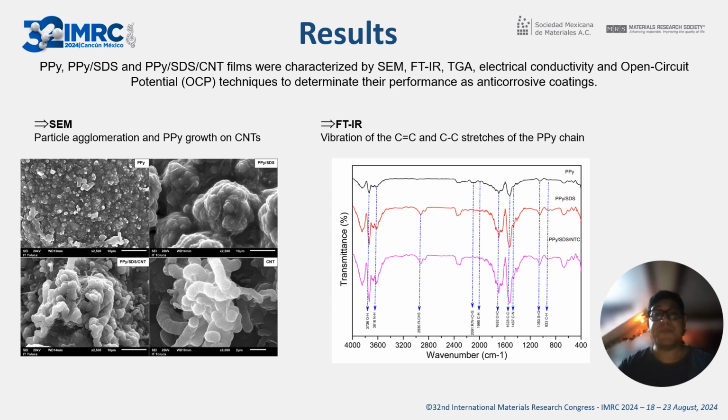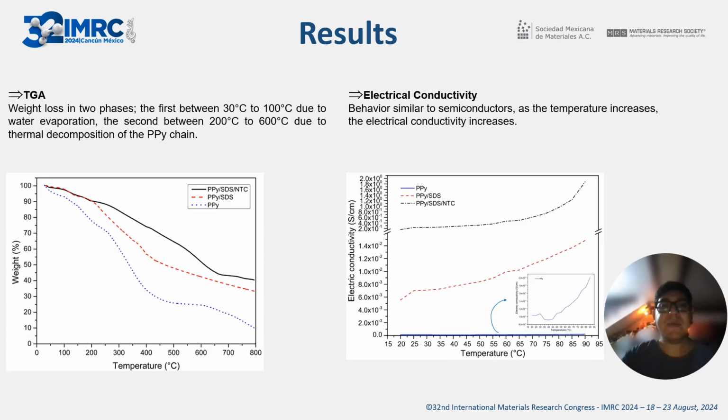The FTIR spectra confirmed the presence of characteristic bonds such as carbon-carbon single and double, nitrogen-oxygen, carbon-nitrogen, and sulfur-oxygen double bonds. The thermogravimetric analysis indicated weight loss in two phases. The first, between 30 and 100 degrees Celsius, attributed to water evaporation, and the second, between 200 and 600 degrees Celsius, due to the thermal decomposition of the polypyrrole chain.